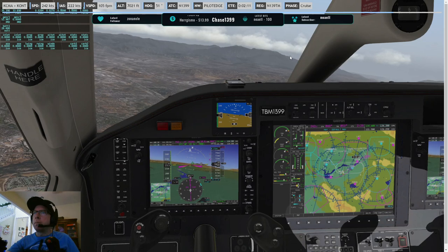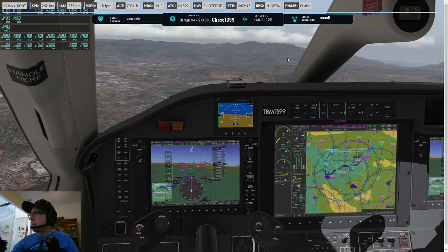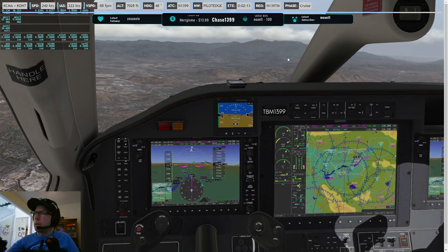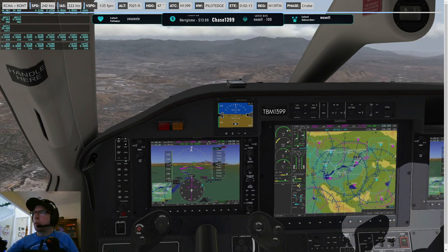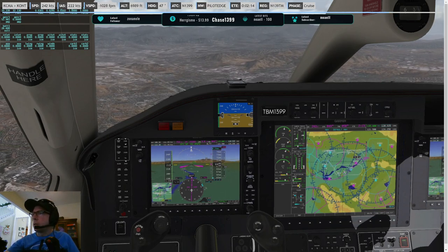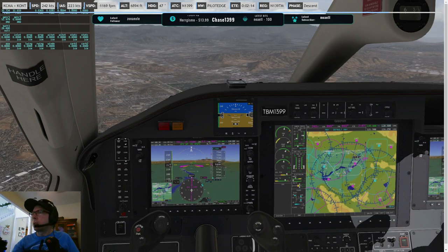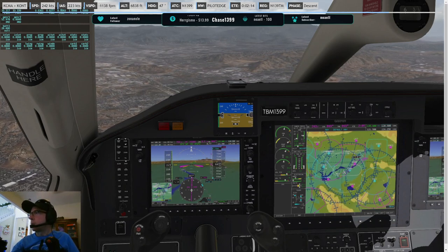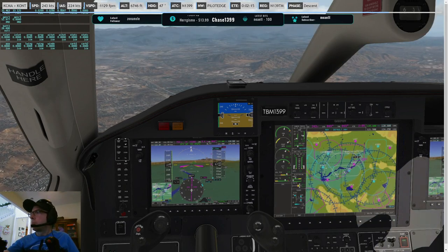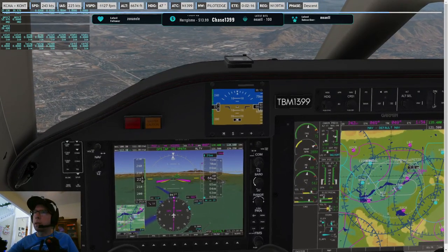And that will bring us down. Tower is 120.6, so we'll get that on the ready. We'll take out some of the RPM because we'll increase torque as we descend. 120.6, tower is set. The altimeter is 3014, so we'll set that.